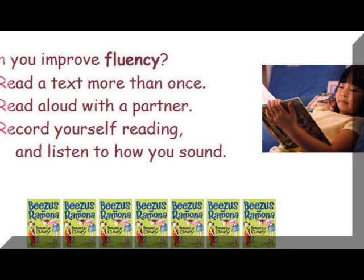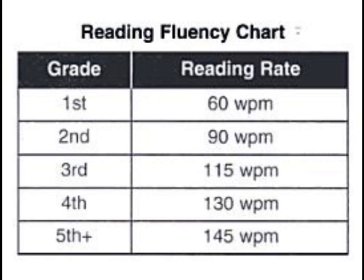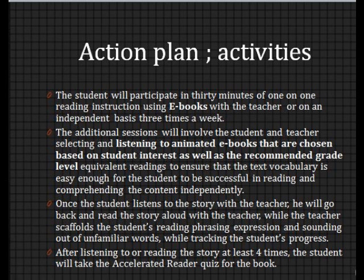The action plan. Step 1 is to assess fluency. The reading intervention strategy that I will use to improve reading fluency will include a diagnostic test, followed by an interest inventory as well as a survey of the student's thoughts and goals for reading. The student will be given an oral reading passage assessment to determine his words read per minute. The next step is the activities. The student will participate in 30 minutes of one-on-one reading instruction using ebooks with the teacher or on an independent basis 3 times a week.